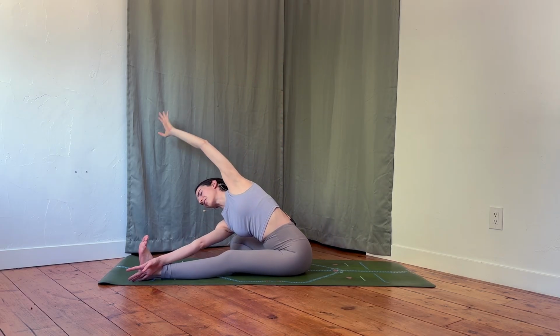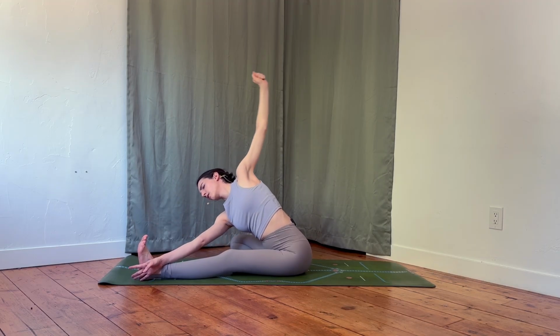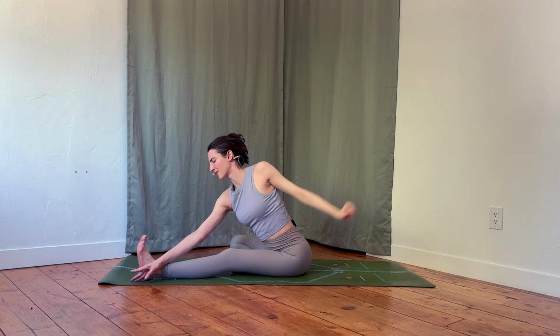Make the poses today your own, and feel free to explore each posture to any extent that feels good today.